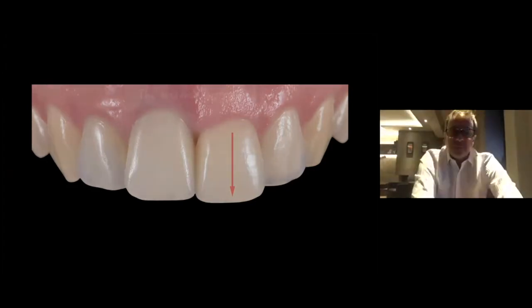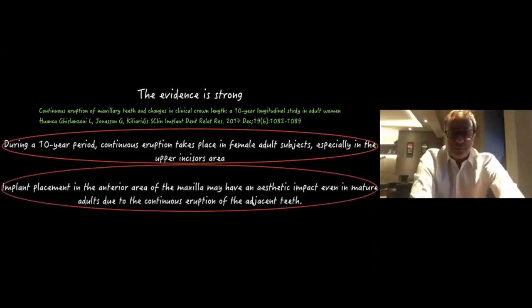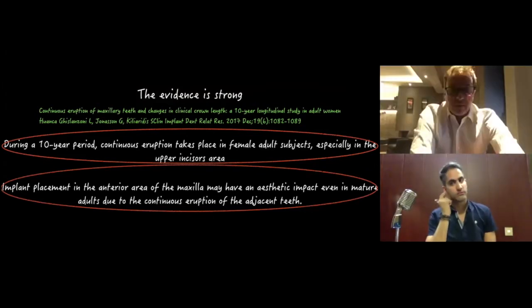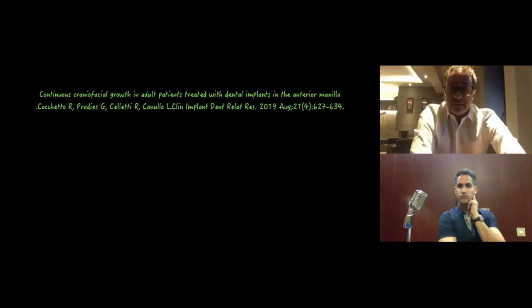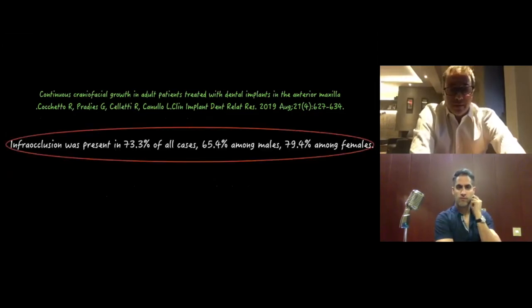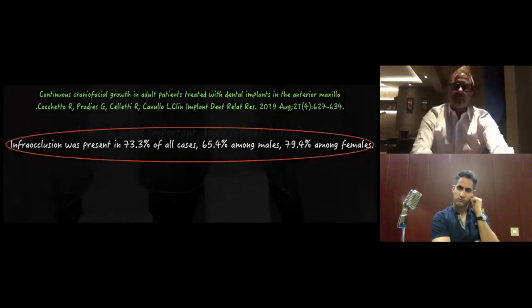So tooth growth is strong. This is a nice article from the Kiliaridis group, and in the upper incisor area, we see this more and more, especially in adults and female adults, the continuous eruption of the adjacent teeth is a fact. And another article, more recent, 2019, and infraocclusion is present. You see the numbers, it's amazing. It's almost 70 to 80% among females. So we have to be cautious. Whenever I can, I don't place implants in the aesthetic zone. But unfortunately, there are situations where we really have to place implants.